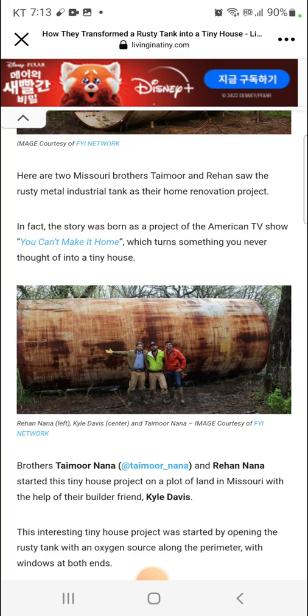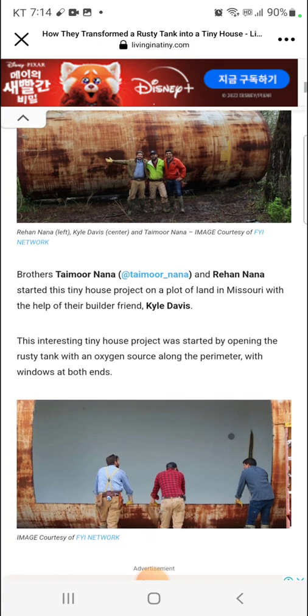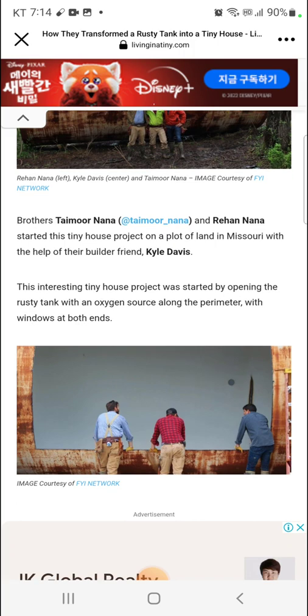Home renovation project. In fact, the story was born as a project of the American TV show You Can't Make It Home, which turns something you never thought of into a tiny house. Rohan Nana left, Kyle Davis center, and Timur Nana, image courtesy of FYI Network. Brothers Timur Nana and Rohan Nana started this tiny house project on a plot of land in Missouri with the help of their builder friend, Kyle Davis.